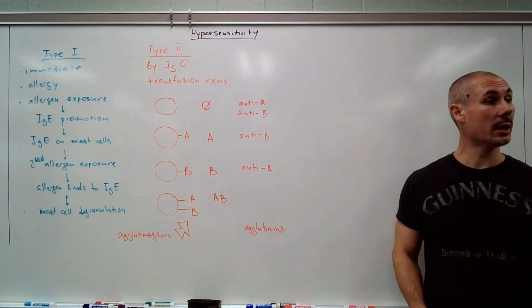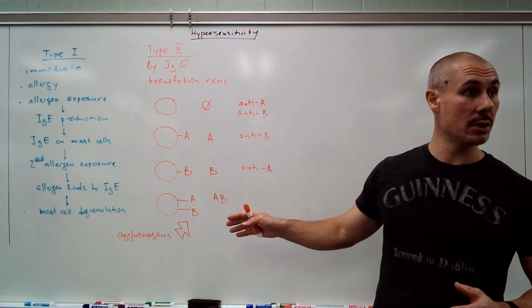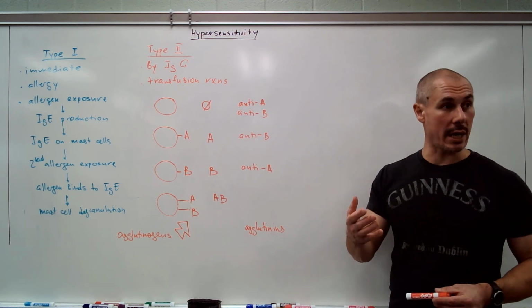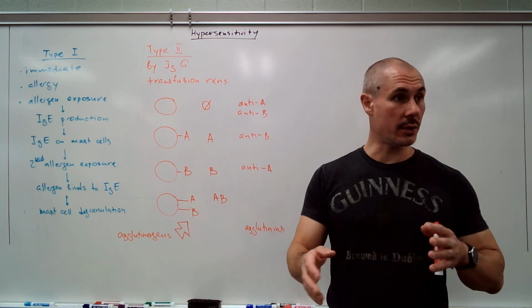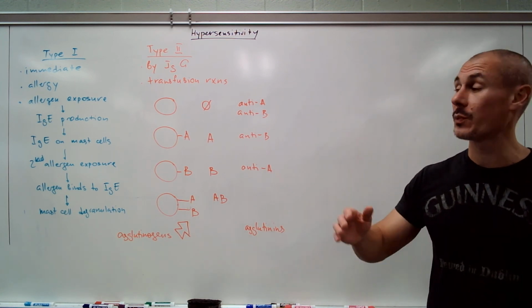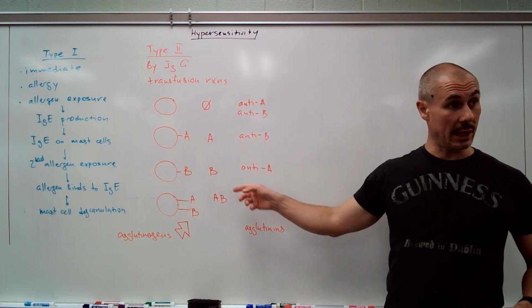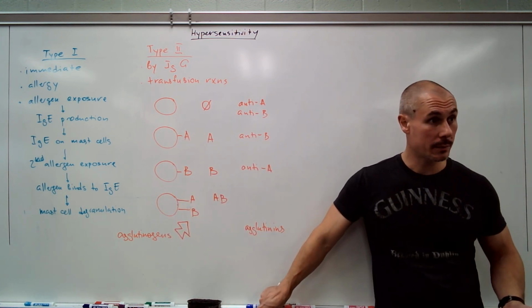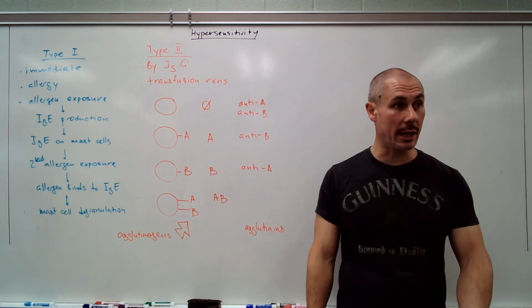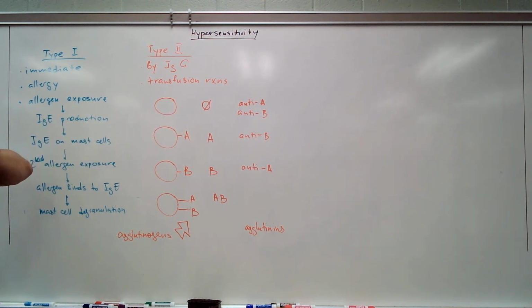Does it make sense? Why do we care? Because during transfusion, we have to pay attention to the match between the infused red blood cells and the plasma of the recipient. I'm talking about standard blood transfusion, not platelets or any other exotic stuff, just good old blood transfusion. We need to think about the surface antigen of the donor and the antibodies of the recipient. So for instance, which blood type will be a universal recipient? AB, right? Because they have no antibodies, so they can receive anything. Which blood type will be a universal donor? O.